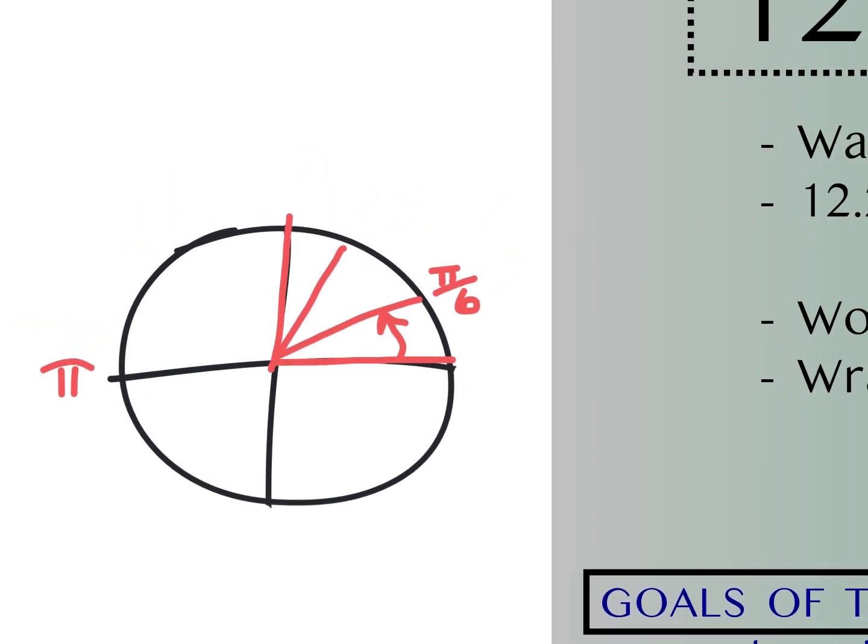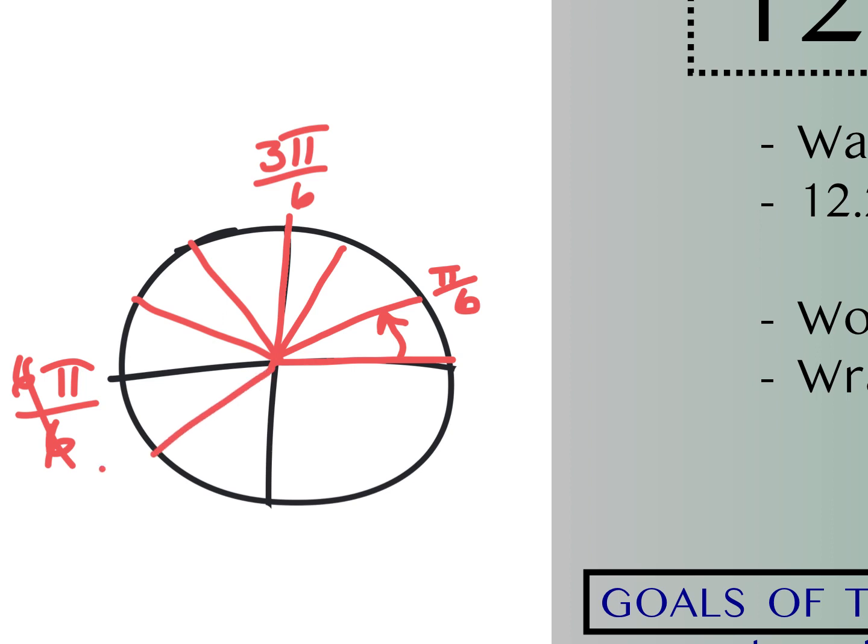But wait, you might be like, I thought that was π/2. Isn't 3π/6 going to reduce to π/2, right? 4π/6, 5π/6, and this is actually 6π/6, because that's the same thing as pi, right? So when I ask you where 7π/6 is, the way I would think of it is 1, 2, 3, 4, 5, 6π/6 plus one more. That's 7π/6. See what I mean?